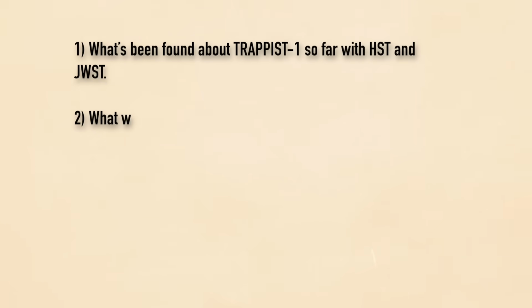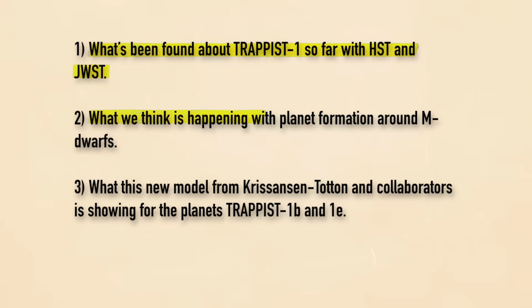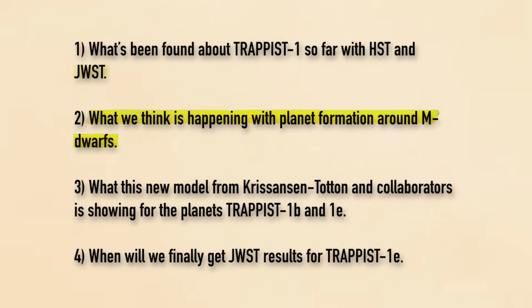So first, we're going to chat about what's been found about TRAPPIST-1 so far with the Hubble Space Telescope and JWST. Then what we think is happening with planet formation around red dwarf stars just in general. Third, what this new model from Krissansen-Totton and collaborators is showing for the planets TRAPPIST-1b and 1e. And then lastly, when will we finally get JWST results for TRAPPIST-1e?